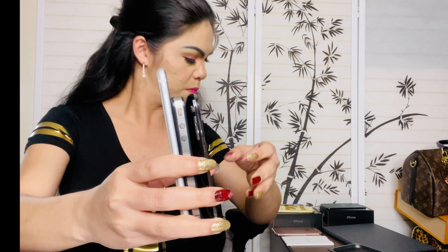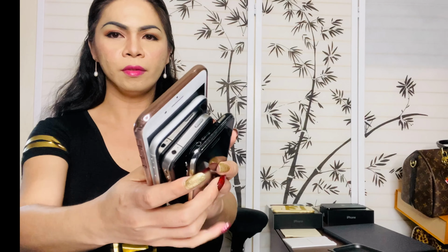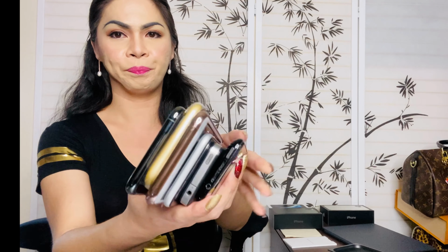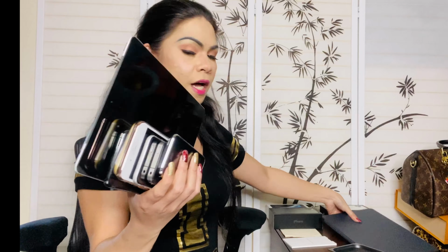Like that. This is my first, the 3GS, and then the 7 Plus, and I have the XR, the 11 Pro Max, and the iPad, and then I have the Pro. Guys, seriously, this is just so funny.